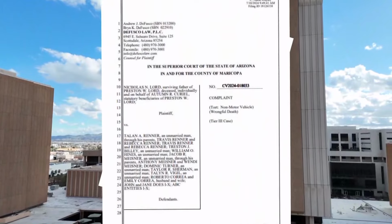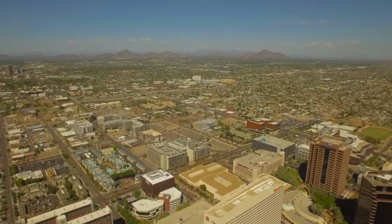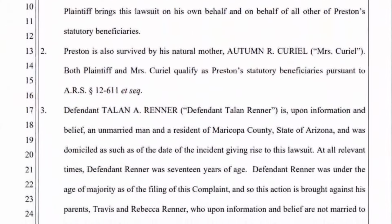It's absolutely a lawsuit that I think is valid on its face. Phoenix attorney and founding partner at Mays Tejas, Blake Mays, does not represent the family, but he reviewed the lawsuit and feels the Lord family makes a strong case. Do you think this is too early to file a civil lawsuit? And I don't think it's too early. You know, there are circumstances where I think it's appropriate to wait. I don't think this is one of those circumstances.